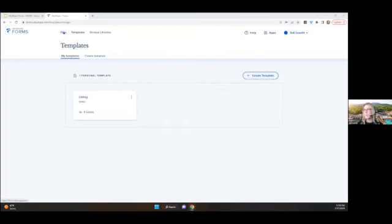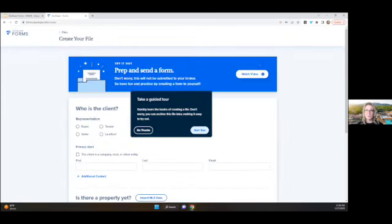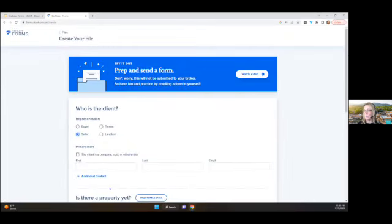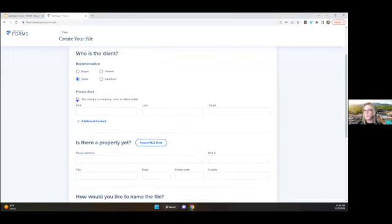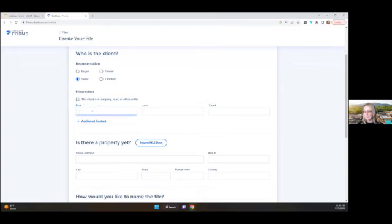From here, you'll notice we have files. So again, creating files is what I'm going to do when I'm working with a particular customer. I'm going to go ahead and say I'm representing a seller here. If it is a trust or entity, you can check the box and enter the information that way. But let's just say I have an individual seller here.